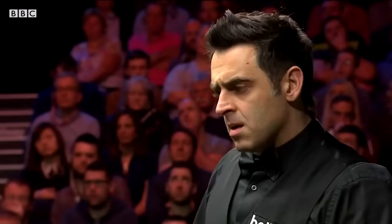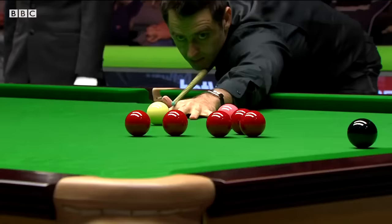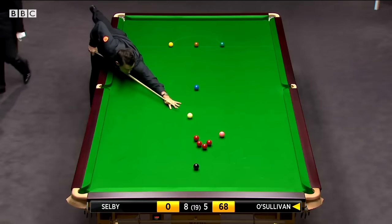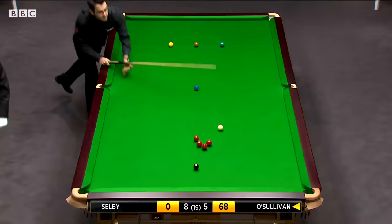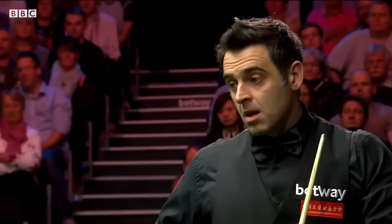Yeah, this is what we hoped, these two players matched up in this final. See Ronnie getting the referee to get out of the way. He's totally in the zone. He just wants nothing in the way of him making this century break. Well, we could get a pair of roller skates for the referee. That might help. 74.